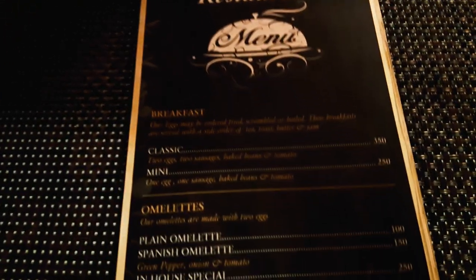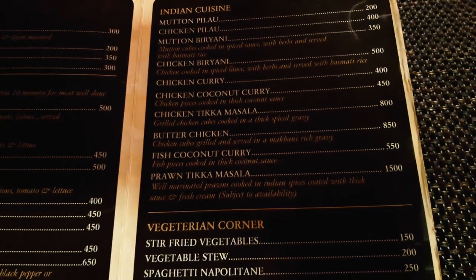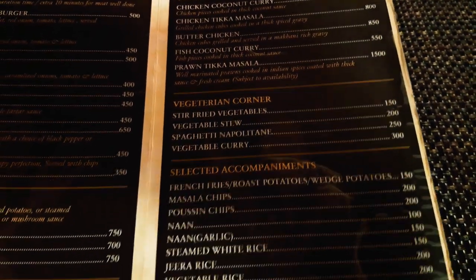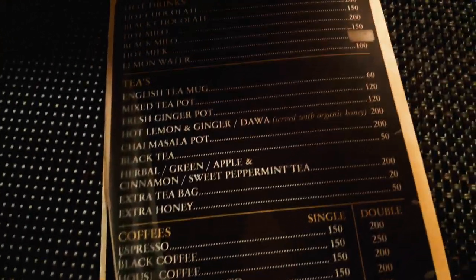So I'm at a restaurant called Majin's Restaurant. And this is their menu. It's quite affordable actually. And I think they have a variety of stuff. You can see some biryani, Indian cuisines, there's chicken tikka masala, vegetarian corner, there are steaks, they also have prawns. Yeah, they have prawns, but that is very expensive at 1500 shillings. A bunch of drinks, snacks, cakes, just the normal stuff. So let me try this and see how it goes.